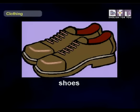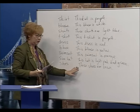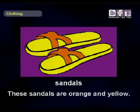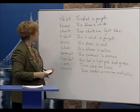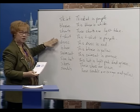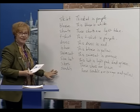Shoes. These shoes are brown. Okay? Two shoes. Shoes. These shoes are brown. Sandals. These sandals are orange and yellow. Sandals. These sandals are orange and yellow. Okay? So these are clothes for women. Skirt, blouse, shorts, t-shirt, dress, blouse again, swimsuit, sun hat, shoes, and sandals.